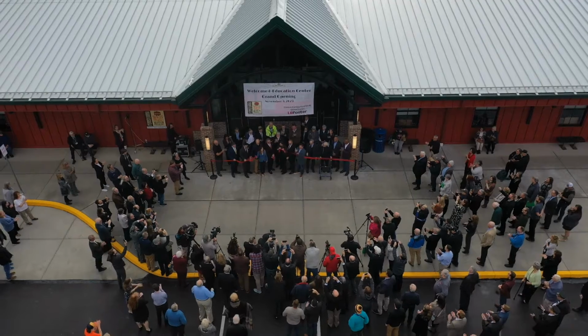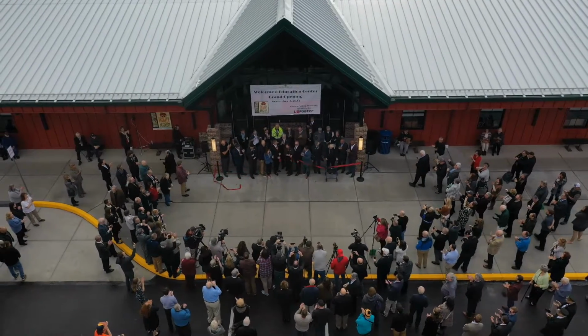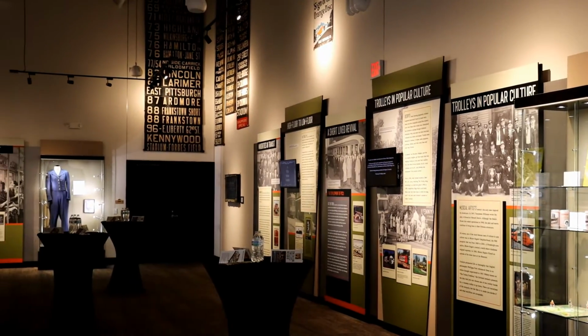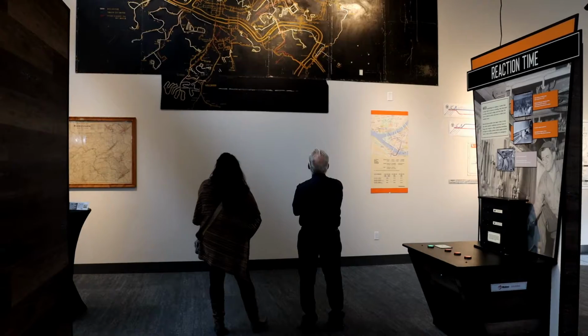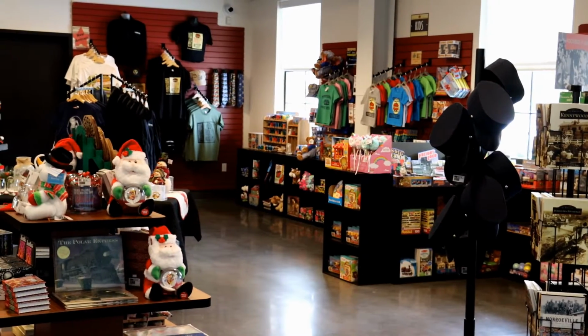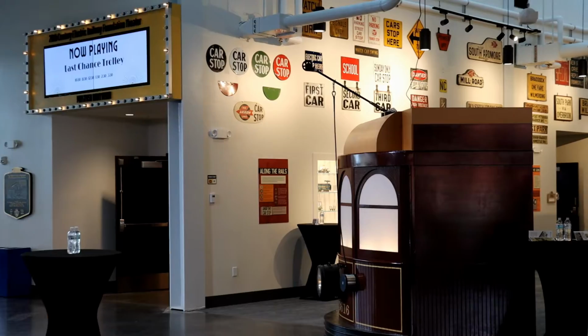2023 was a truly pivotal year for our museum as we greatly enhanced the visitor experience. Early in November, we opened the 21,000 square foot Welcome Education Center, which really changes the museum completely. We are a new museum. When you come to the museum, you will see a large museum store. You will see all new exhibits.